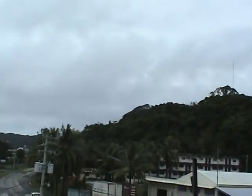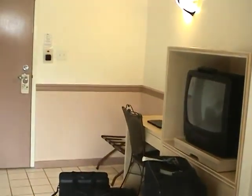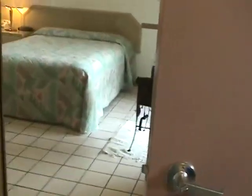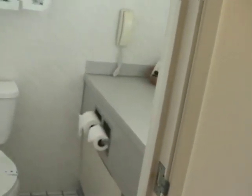So I'm going to try to shoot the room. There's my gear. I just haven't even unpacked yet. I don't know if the TV works. In the app there's nothing on. And there's my sleeping area. A little refrigerator here. Didn't have that in the app. Closet behind the mirror. And nice little bathroom with the sink.